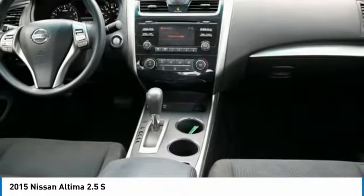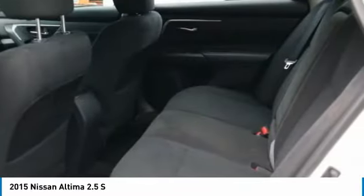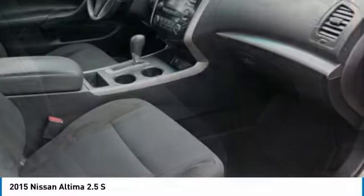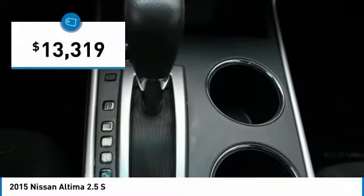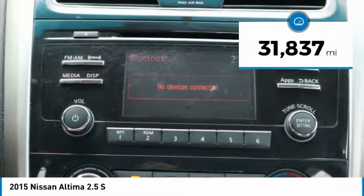Combine that with a powerful V6 or efficient four-cylinder engine, 6 standard airbags, and over 5,000 quality and performance tests, and you'll see the Nissan Altima is made to drive and built to last, and is priced below $15,000. This vehicle has less than 35,000 miles.